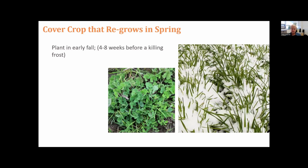Okay, another option is the cover crop that grows in the fall, survives the winter, and then regrows in the spring. Here you may plant the seed a little bit later in the season, like early fall. You want to give about 4 to 8 weeks before killing frost, just to get a little start of the growth. And then the cover crop starts to regrow in early spring. You allow it to grow, get good biomass, and then you terminate the crop. I'll talk about termination in a moment.